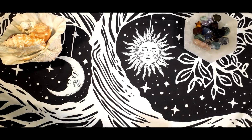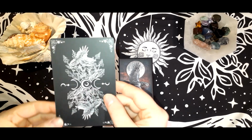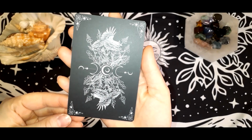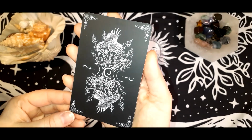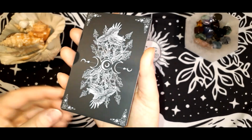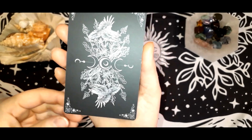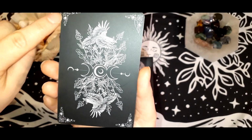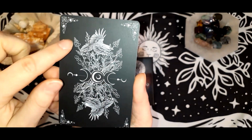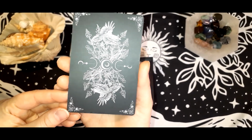Alright, and now we're going to go for an indie deck. This is the Earth, Moon, and Shadow Oracle by Serafina Yeshimesa. I love the backings on the Kickstarter campaign for this. And if this deck ever goes mass market, I hope they never change the backings on them. I hope they keep it just as is. Or if they have to change it, they just change the corner pieces. Take that out and keep this as a whole. But these are fabulous. I love them.